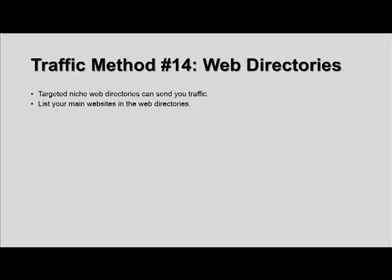A lot of people would count this up as an old online marketing tactic. In fact, it's been around since even before Google. Yahoo actually launched the first directory. You can list your main websites in the web directories, and if you do it right, it's still effective. It's not like it used to be where you could just submit yourself to all the directories and that's all the traffic you would need. You wouldn't have to do anything else.